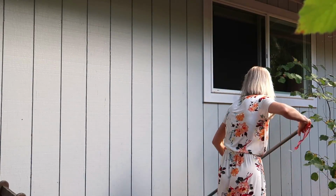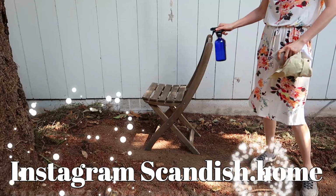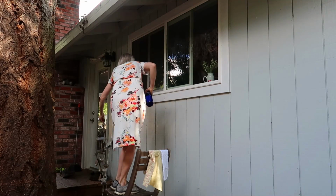We're going to have rain tomorrow, so today I am going to try to accomplish everything that I need to do outside, and I'm going to work inside as well, but I'm going to start out with cleaning the windows.